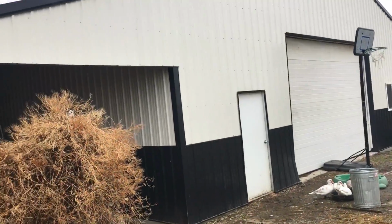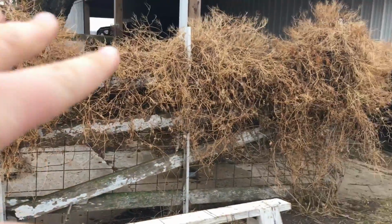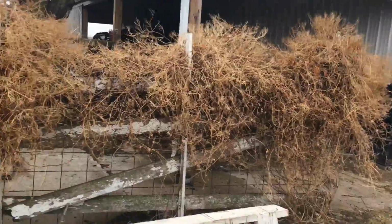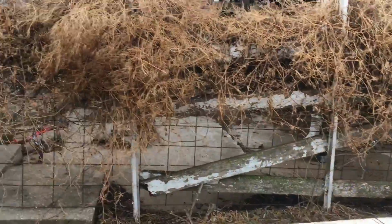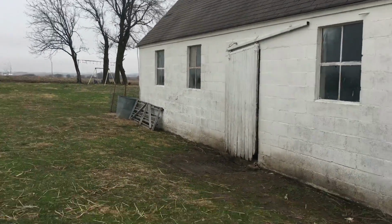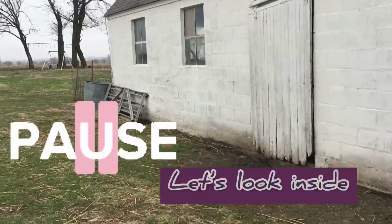So this is what we call the pig barn. It was intended for pigs. It has heated flooring. And these are our beautiful flowers. I think they're called wisteria, but obviously they're not blooming. They're just dead right now. And this is what we call the milk barn. We have our chicken feed in here, and our chickens are on the other side. And they have a pen that I'm going to show you right now.